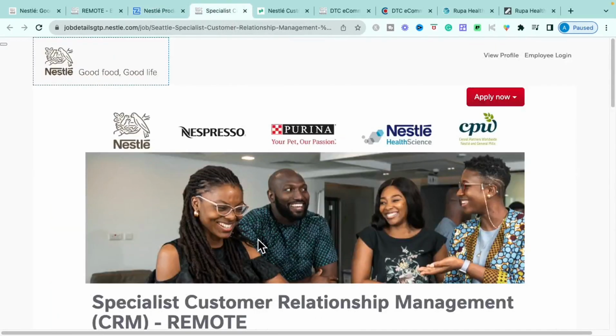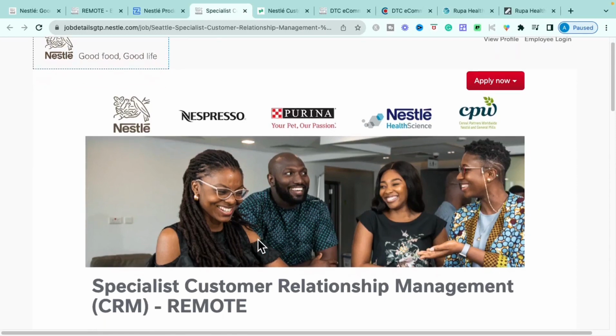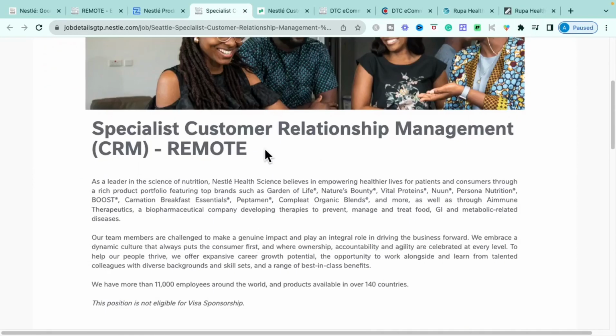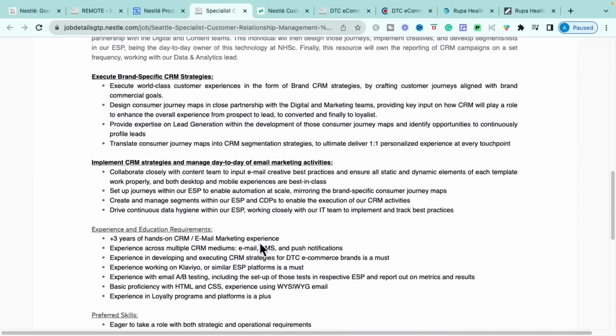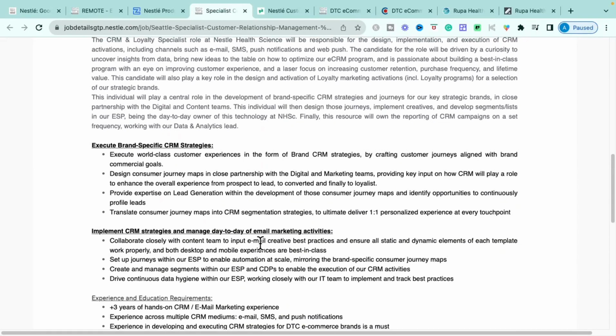Getting into the very next role, this one is our specialist customer relationship management role with Nestle. It is completely remote. And then we're going to get down into more of the day-to-day of what you will be doing. You'll be executing world-class customer experiences and using their CRM strategies to craft customer journeys and align with the brand, okay? You'll be designing consumer journey maps in close partnership with the digital and marketing teams. You'll be providing expertise on lead generation within the development of those consumer journey maps that you create.